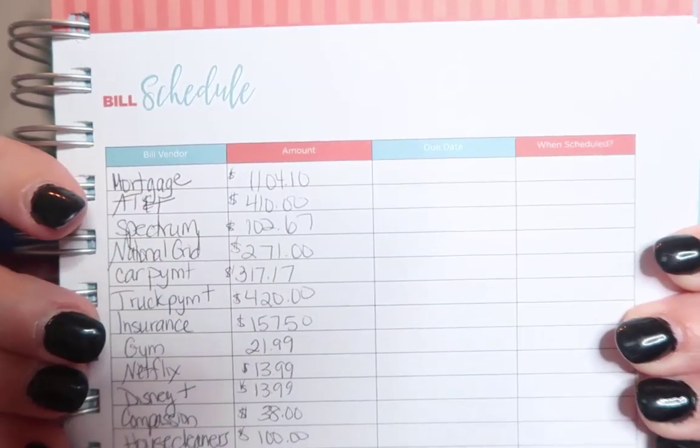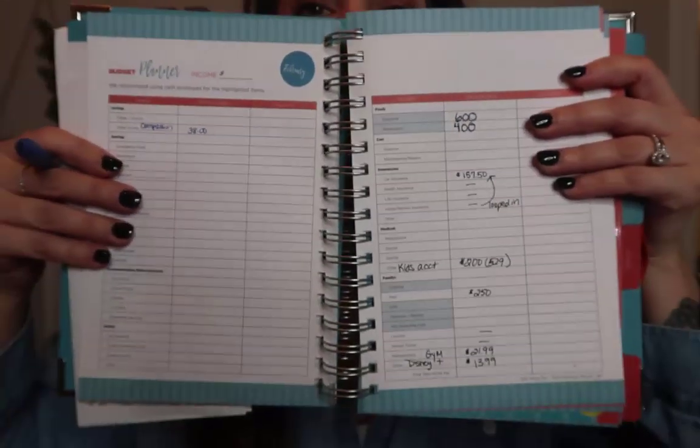So now that I've got my month figured out, I transferred my bills over from last month on the bill schedule page, and when they're due. And then after I put them on the bill schedule page, I put them in the monthly budget planner spread, which helps me plan all of my other expenses out. So let me share with you the real numbers of what my budget looks like this month. Okay, so for groceries, we're sticking with $600 a month.